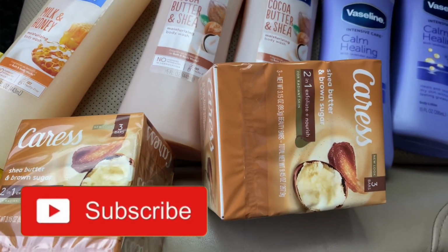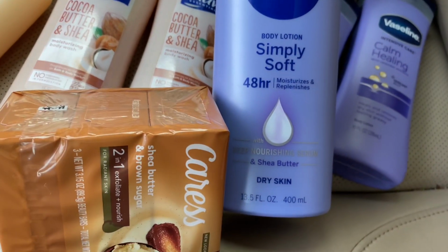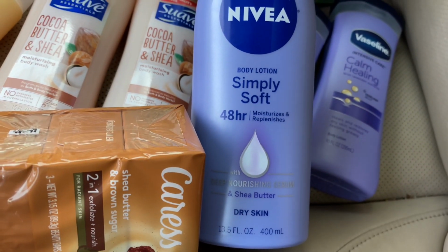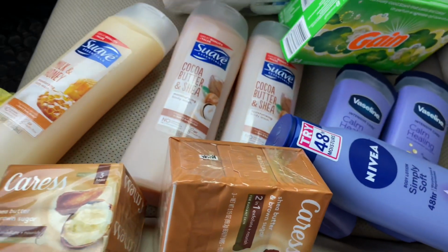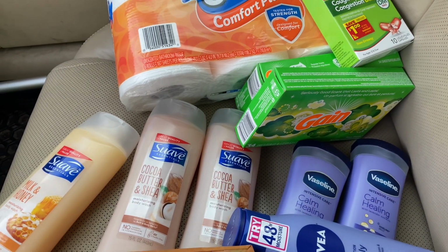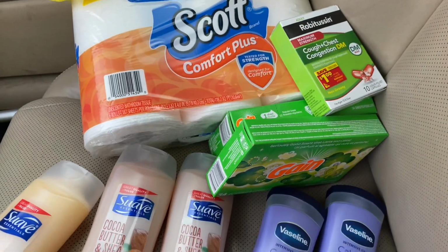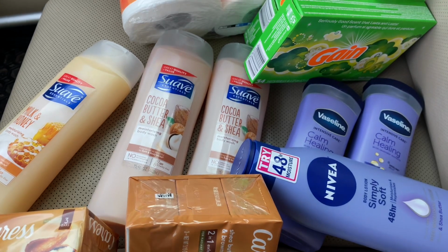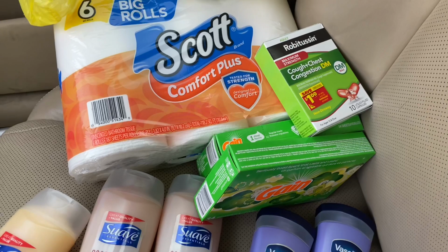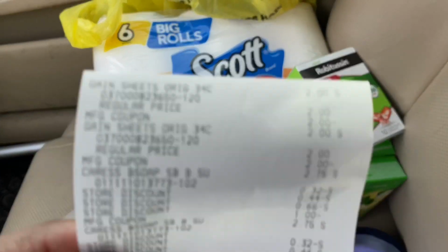So then the last thing I got was this Nivea. The Nivea is $4.15, and I had a $2 off manufacturer coupon that actually applied for this, and it came off. So y'all, after all my stuff got scanned and all my coupons scanned for all my items, I didn't have no beeps. My subtotal was $5.15. Yes, $5.15. So let me show you my receipt.